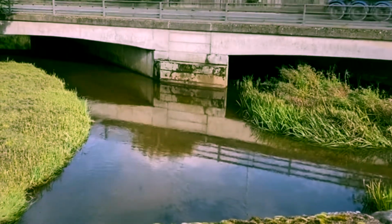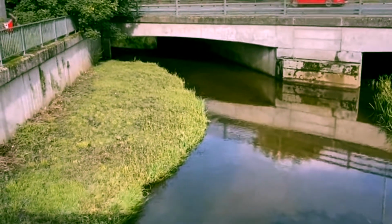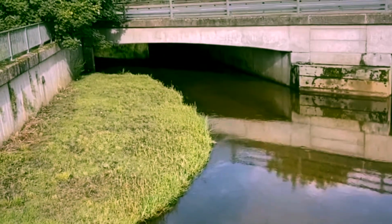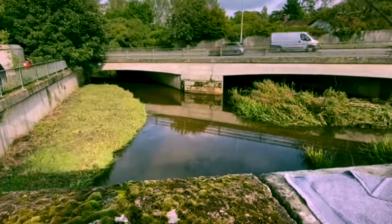Well, I've worked out the bigger fish are under the bridge, about 3/4 of the way under. Right under. If I run some bread through there, then gently wind it in, I'm getting takes and they're grabbing it, but I'm not hooking them. So I'm now going to try a bit of floating crust, float that through and see if I can find out what they are.